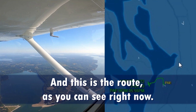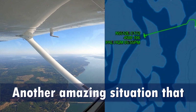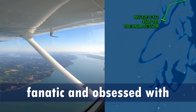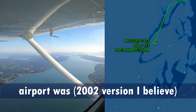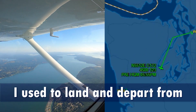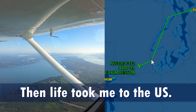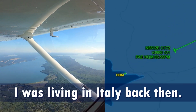And this is the route, as you can see right now. Another amazing situation happened to me and I realized it recently. You know, I was a fanatic and obsessed with Flight Simulator. The default airport was, in 2002 I believe, Friday Harbor. I used to land and depart from that airport. Then life took me to the United States. I was living in Italy back then.